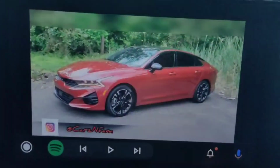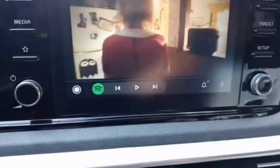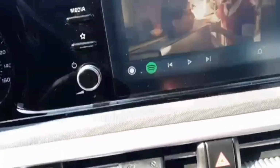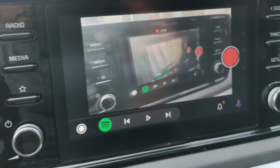But here's the screen mirror, because I had an issue with Netflix actually showing on the CarStream. So it costs like $4.50 American dollars, but with the screen mirror too, with the camera you could do something. So I hope you guys have no issue installing it.